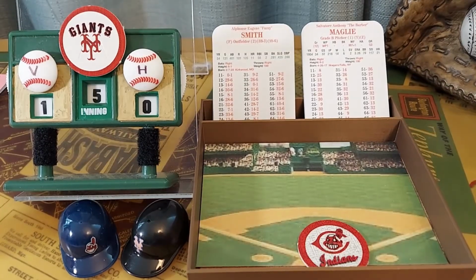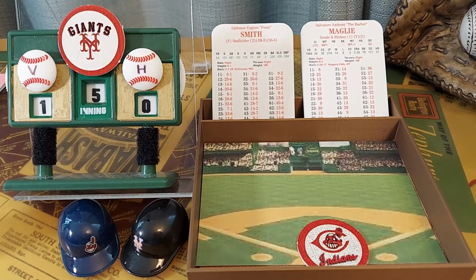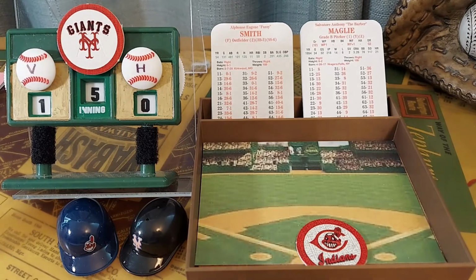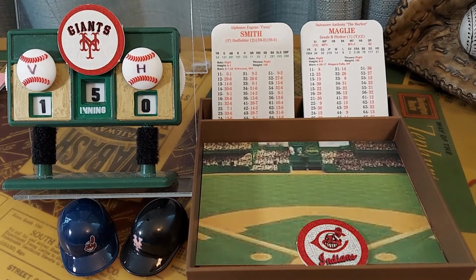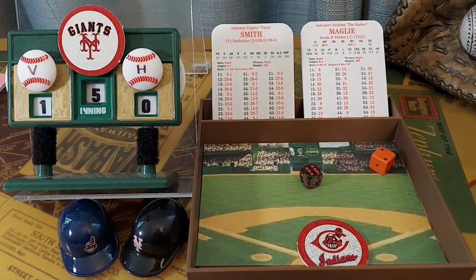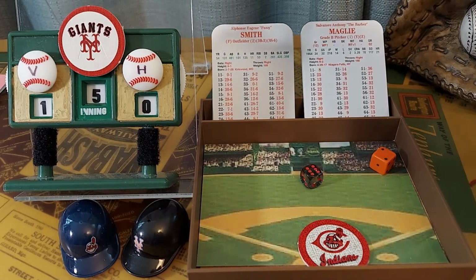1-0 Cleveland. All right, Sal the Barber, called the Barber because he was not a barber, but not afraid to pitch inside. He felt like the inside part of the plate was his zone. Al Smith steps in for Cleveland. He's been on base twice, doubled and walked. Here's the pitch. Swing and a miss, strike 3. Maglie strikes him out. 1 away.